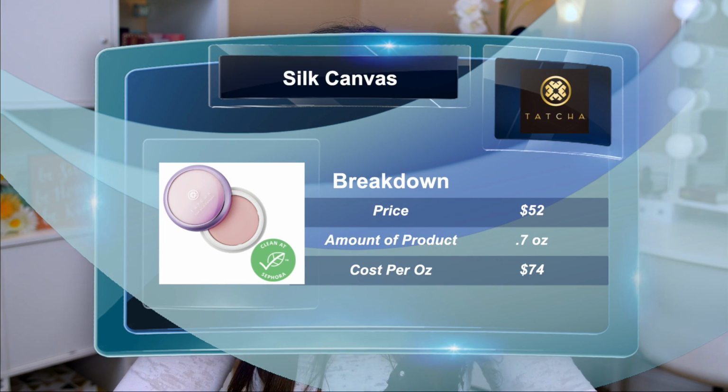Another really, really pricey one. We're gonna go back down in price point in a minute. The Tatcha Silk Canvas, $52. I do have that one as well. I bought it on sale at Sephora and I've regretted it ever since I bought it, just because I don't think it's worth the price point. It's a good primer, it's just not worth the price point.